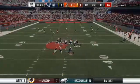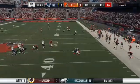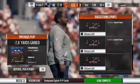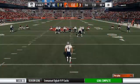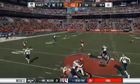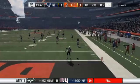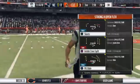Shotgun now for Brady. Now he's flipped. Oh, the pressure too great, and he goes down once more. Emmanuel Ogbah in there to get him for sack number 9 now on the year. The Patriots send out their punter as the drive goes backwards, so he's on to punt it away. He gets this one away, and boy, it's another boomer. And this one hits at the 1, continues on into the end zone for a touchback.